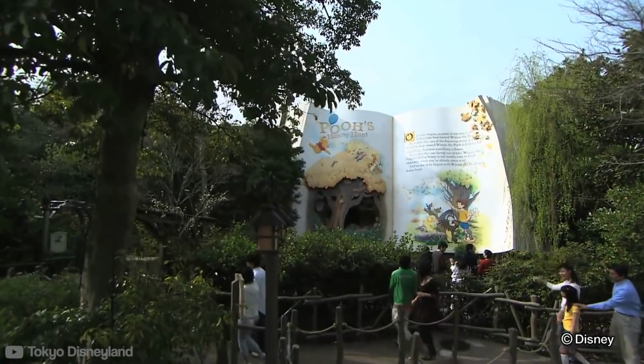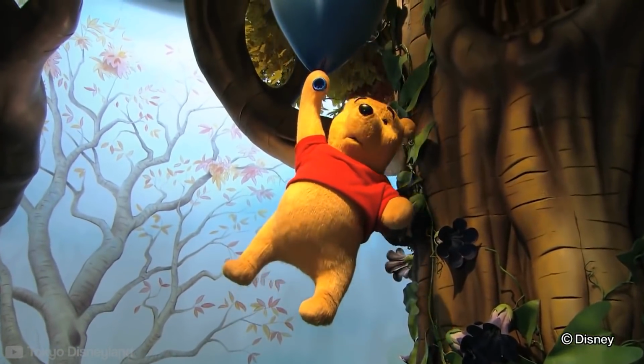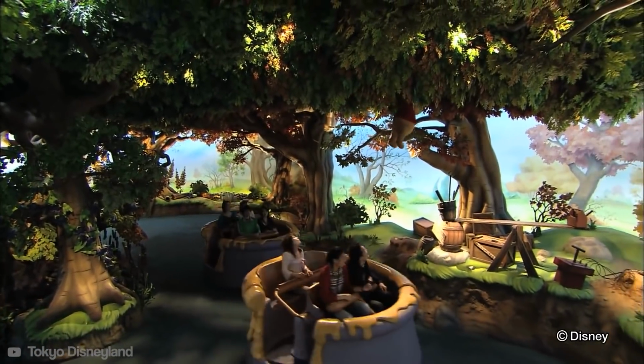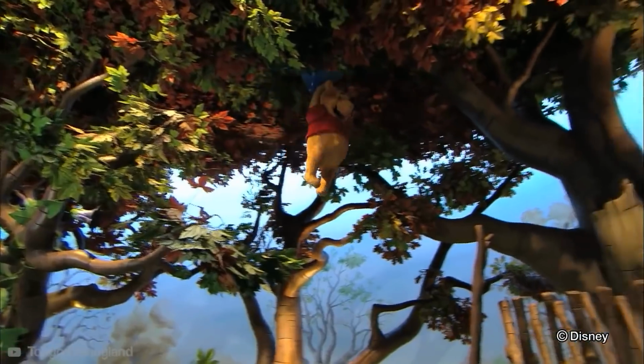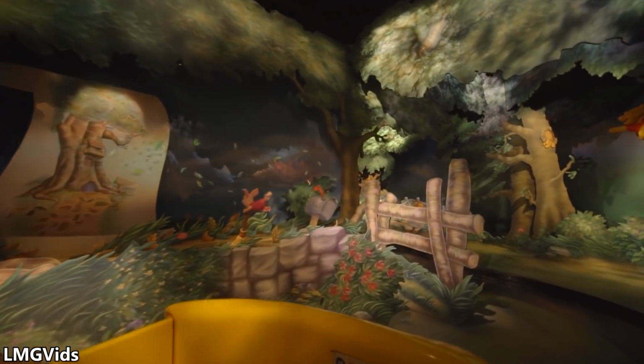In Tokyo Disneyland, there is a Winnie the Pooh attraction that was more expensive to build than Expedition Everest. How does a ride dedicated to plush toys and the 100-acre woods rival one of the most technologically advanced coasters in the world? Most of us know Winnie the Pooh as a traditional, slow-moving Fantasyland Dark Ride.